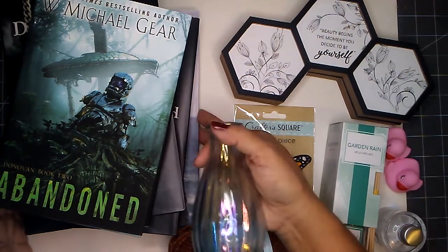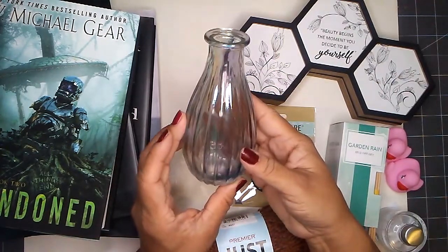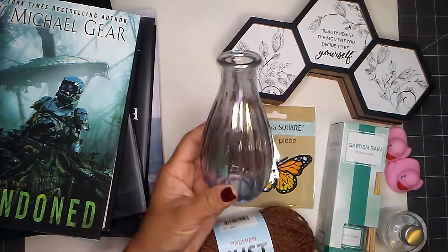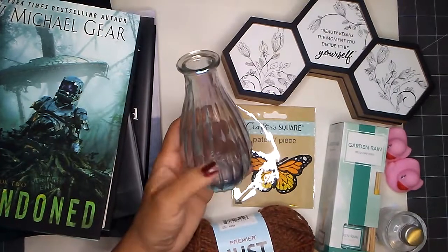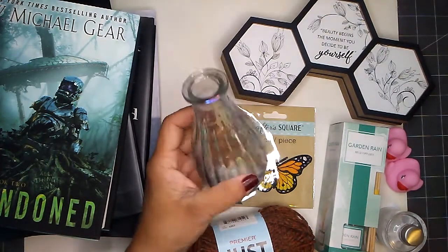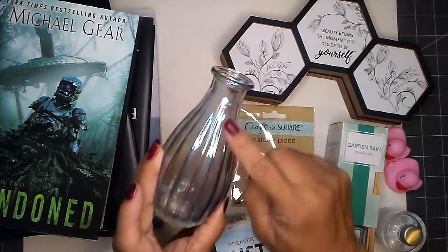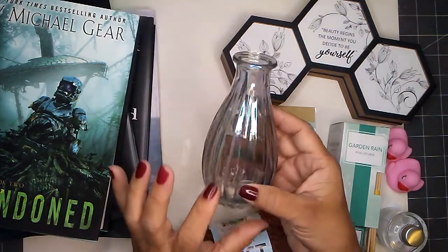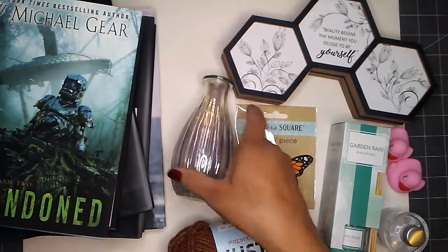Oh, forgot one thing. Sorry. Look at this. I picked up this jar. It's an iridescent jar. Sorry about that. It blended right in with my crafting stuff. How adorable, right? Look at that. Just cute. They do come in different patterns. On this one, I think there's like four or five different styles. So take a look when you go visit your Dollar Tree.